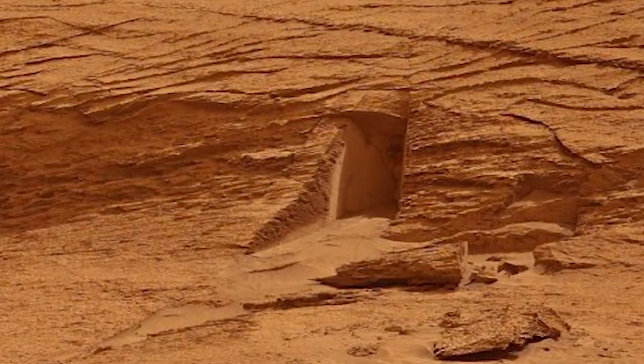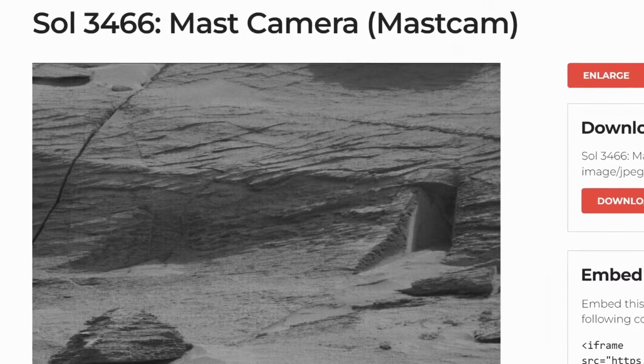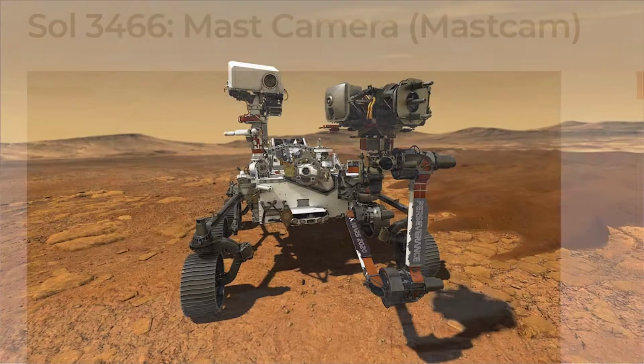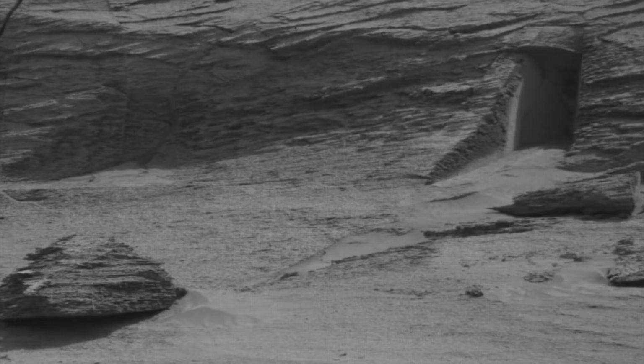First, let's talk about this doorway. The doorway to hell. No, I'm just kidding. It's not the reason why the room's red. Chill out. This image was taken by the Mastcam on the Perseverance Rover recently on May 7th, 2022. The image took NASA by surprise.